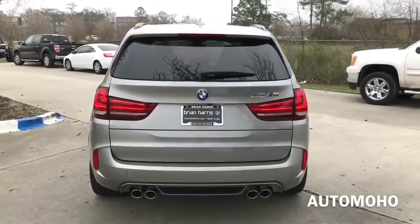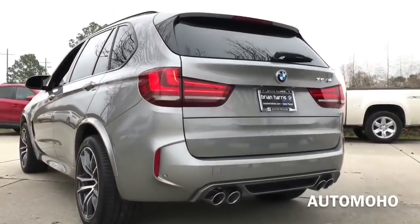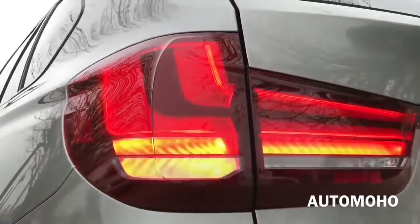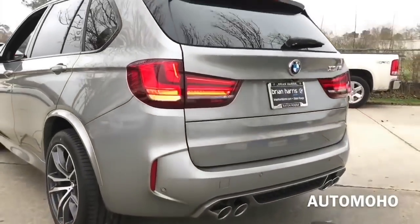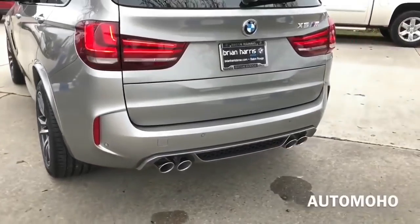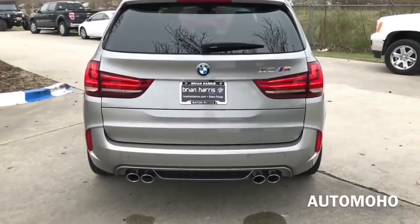Now looking at the back, the first thing you notice is the full LED tail light. Integrated into the tail light is the LED brake light, as well as LED turn signal light. LED tail lights illuminate faster and help alert drivers behind quicker to prevent possible accidents. LED tail light looks very unique and stylish. At the bottom is the aerodynamic rear diffuser that frames the quad chrome tip exhaust with dual sound mode. Rear deflector and park assist are also integrated into the rear bumper.